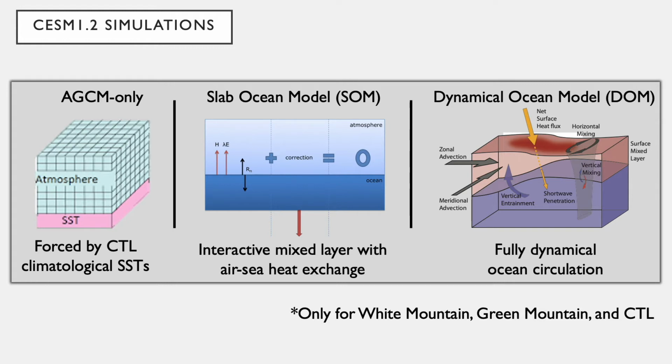So first off, we have your classic AMIP experiment. It's an AGCM-only experiment where the surface SSTs are set to the climatological values from the pre-industrial control simulation, and in this case, you're just seeing the direct atmospheric response to the changed boundary conditions that are set to LGM values. So in the case of the White Mountain, it's that direct atmospheric response to both mechanical and thermodynamic forcing from the LGM ice sheets. And in the case of the Green Mountain, you're getting the direct atmospheric response to mechanical forcing from the ice sheets. We can compare that to a slab ocean model case.